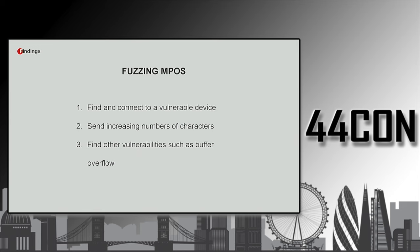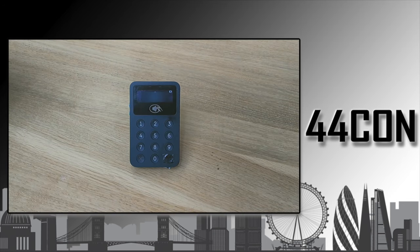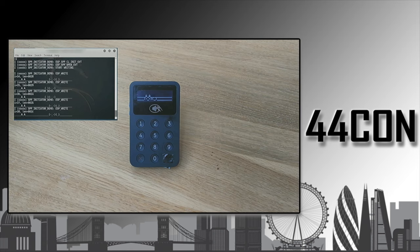So what we've done to carry this out is we just used an ESP32, which is less than £12. It's really cheap, tiny, has a built-in processor, low power, and it supports dual-band Bluetooth, so both Bluetooth Classic and Bluetooth Low Energy. And if you haven't used one of these, I highly recommend it for loads of different projects. They're fantastic.